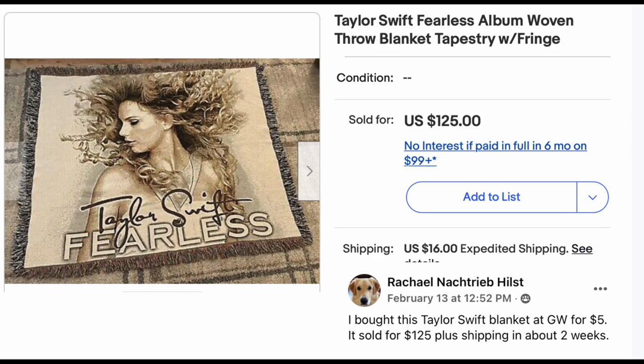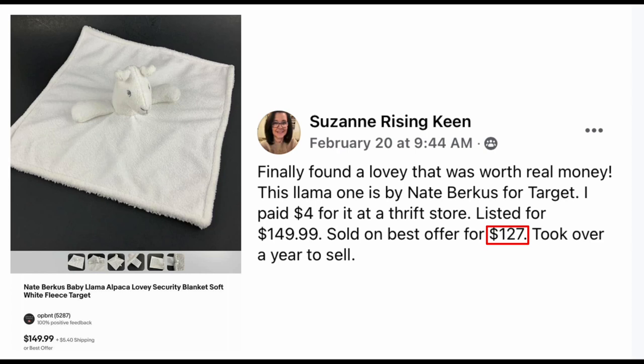Suzanne Keene finally found a lovey that was worth real money. This llama one is by Nate Burkus for Target. I paid $4 for it at a thrift store. Listed for $149.99. Sold on best offer for $127. Took over a year to sell.